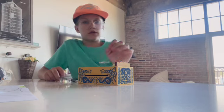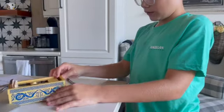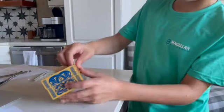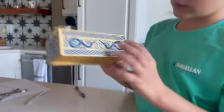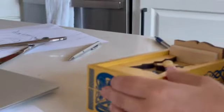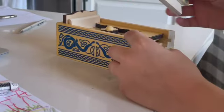Hold on. I didn't notice this before. I'll get back to you. All right. I've been stuck for a while now, but I notice these lines on both sides. Try to pull this line. Wait, did that just move? So this has to come out for a reason, right? I don't understand. I noticed these lines again. What's in there? Nothing. Nothing's in here. Wait, there's another piece. No? Nothing's in there.